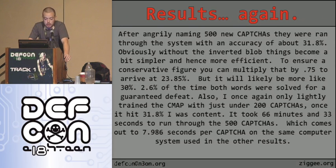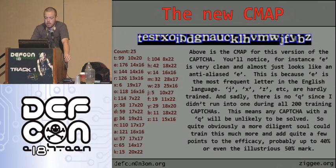Also, I once again only lightly trained the CMAP with just under 200 CAPTCHAs. Once I hit 31.8%, I was content. It took about 66 minutes and 33 seconds to run through the 500 CAPTCHAs. It comes out to about 8 seconds per CAPTCHA on the same computer system as the other results. And here's an image of the new CMAP. You can see it's a lot cleaner than the old one, even though I trained it less.